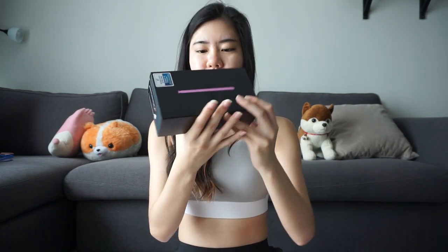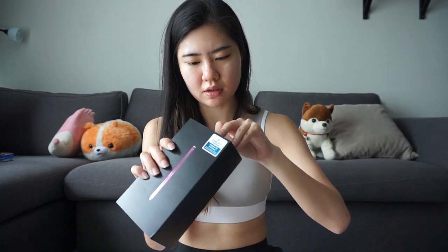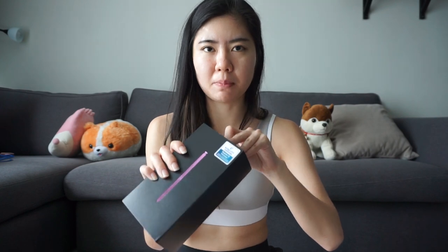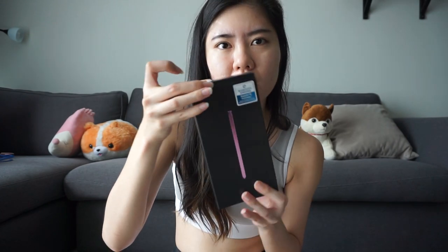Okay, so this one is the 512 GB, purple color. Apparently they didn't have the 128GB one in purple color in Malaysia, I think.